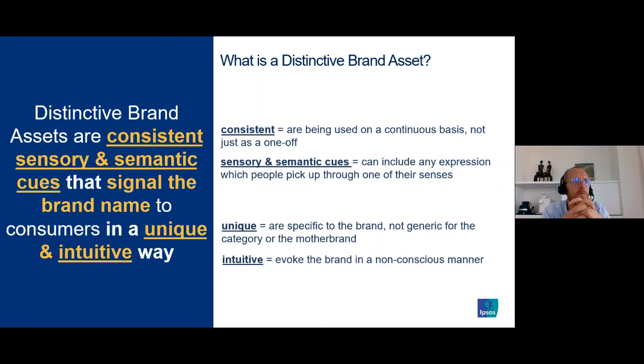So we had Coke. Let's think about another example, like Kinder chocolate. They have the color orange. They have the little kids they put on the pack, the very specific logo with the K in a different color, the milk being poured. All of these, when you see them in isolation, they make you think of Kinder, the brand.